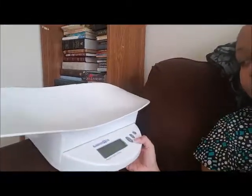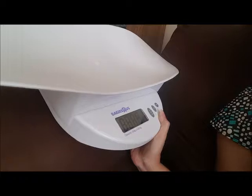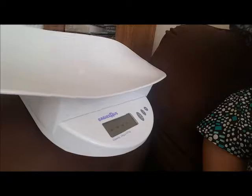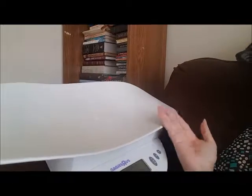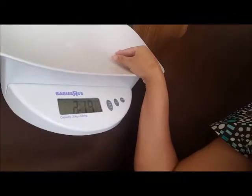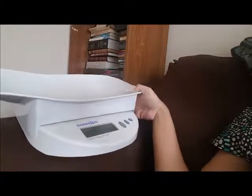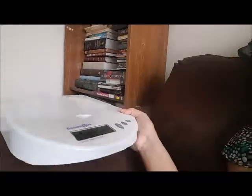So it's real easy to use. As you can see, I got it from Babies R Us. And you just hold the button down to turn it on. And, oh, I had my hand on it. So, you got the basket here to put the baby in. And you just lay the baby in it and it checks the baby's weight. And the thing I like about it is that once the baby gets bigger, you can take this off. And they can just stand on it like a regular scale.